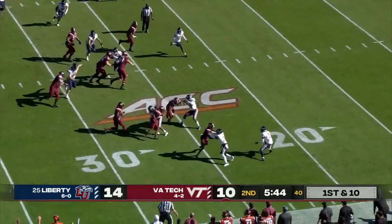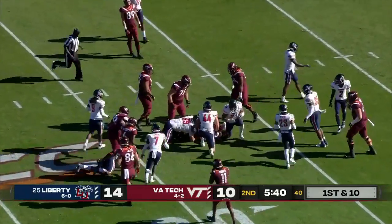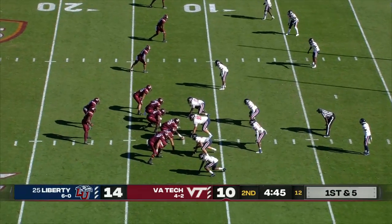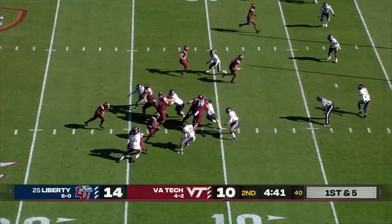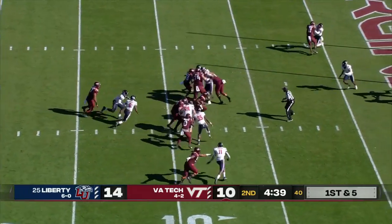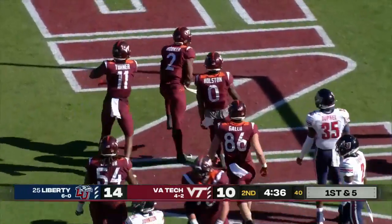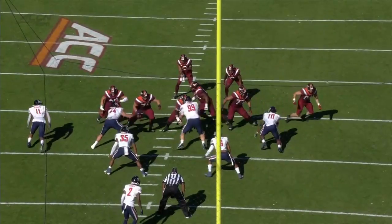Hooker fakes the reverse. He's got a blocker in front of him. Cuts it inside the 20. Still on his feet down to the 17. 1st down. Jalen Holston is probably their best lead block running back for a QB run. Here it is right here, right on cue. Hooker, what a great sidestep. Can he get to the end zone? He does. What a great run by Hooker. Hokies take the lead. He's out to the side.